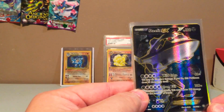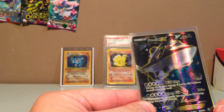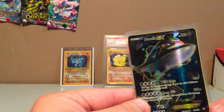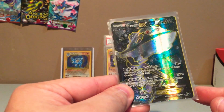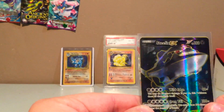A Steelix EX full art. I absolutely had to pick it up, considering Onix is my single favorite Pokemon of all time. And I have no idea what set this is from, so if anybody knows, you can go off the symbol right there. Please drop it down below.